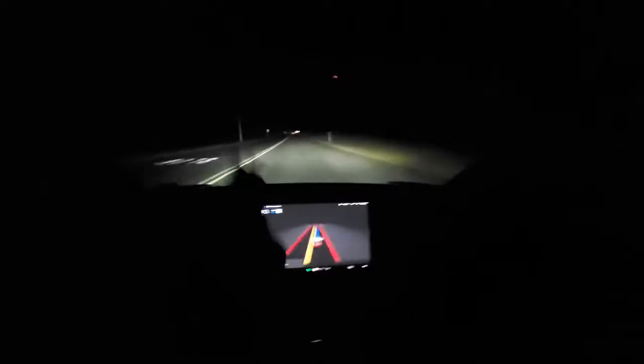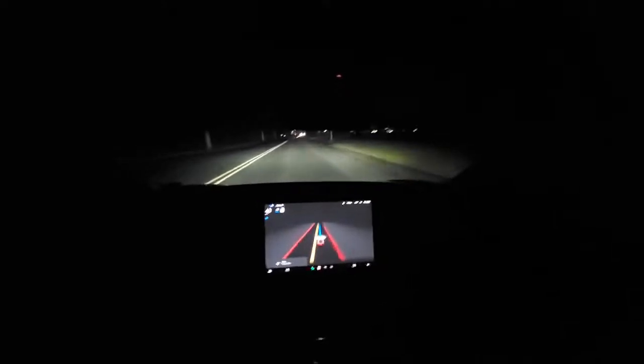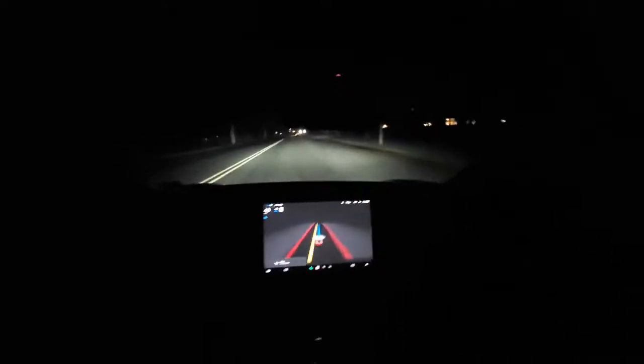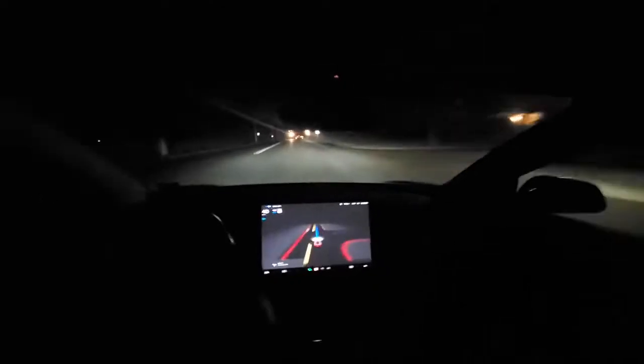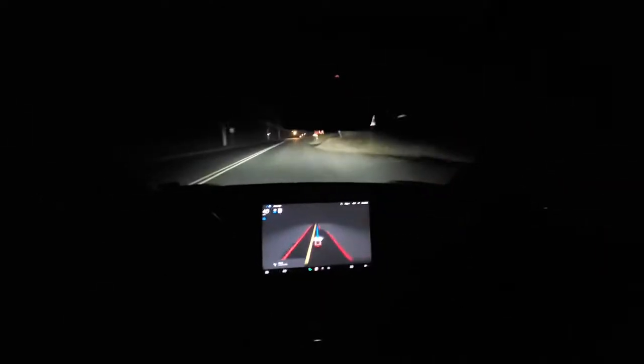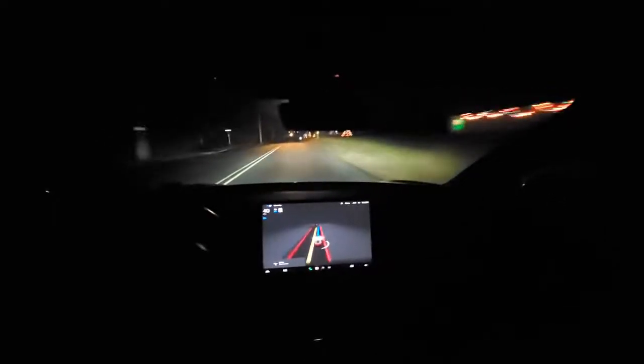This is interesting. A really wide right lane here, and it's doing well. It's staying where I would normally stay, which is on the left side by the double yellow line. Now it's got to shift over here a little bit, and it does. Yep, it picks up the curb coming in.